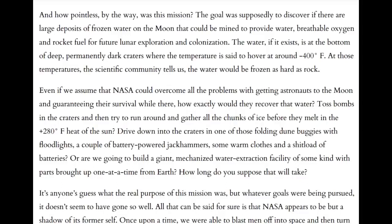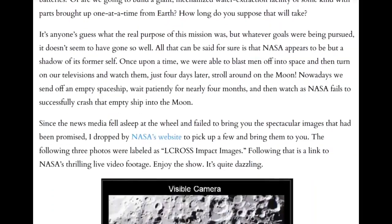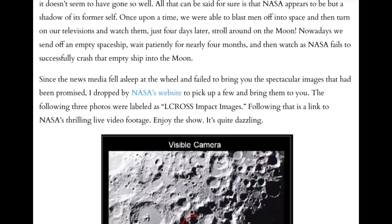It's anyone's guess what the real purpose of this mission was, but whatever goals were being pursued, it doesn't seem to have gone so well. All that can be said for sure is that NASA appears to be but a shadow of its former self. Once upon a time, we were able to blast men off into space and then turn on our televisions and watch them just 4 days later stroll around on the moon. Nowadays, we send off an empty spaceship, wait patiently for nearly 4 months, and then watch as NASA fails to successfully crash that empty ship into the moon.